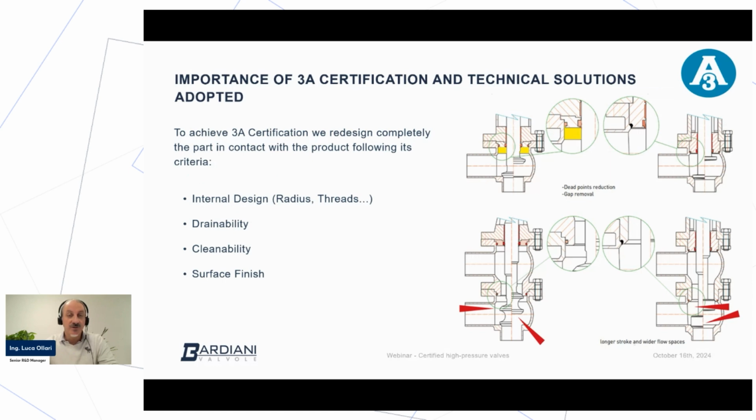Now, the importance of the 3A certification and what kind of technical solutions we adopted thanks to the standards, to be able to redesign our valves completely, especially in the part in contact with the product, to fulfill all the regulations. First of all, we changed the internal design. As you can see in the picture, we split it in two. On the left, the old type, and on the right, the new type, even though the old one has been on the market for more than 10 years.